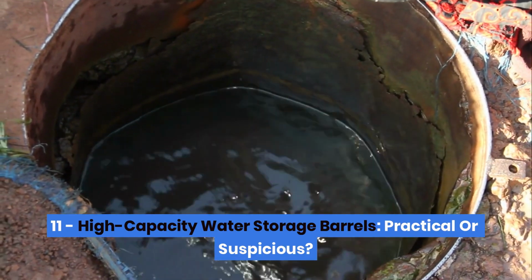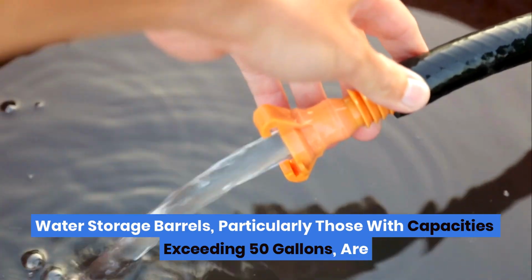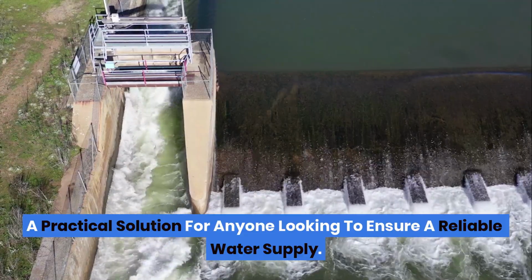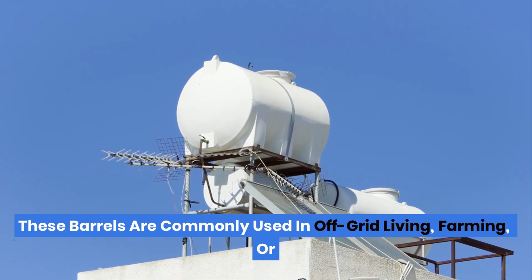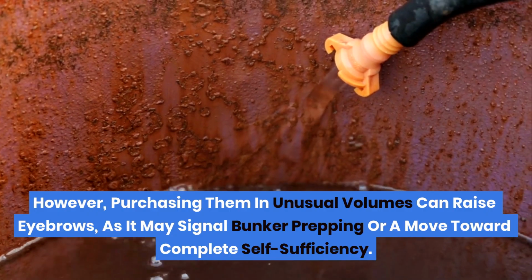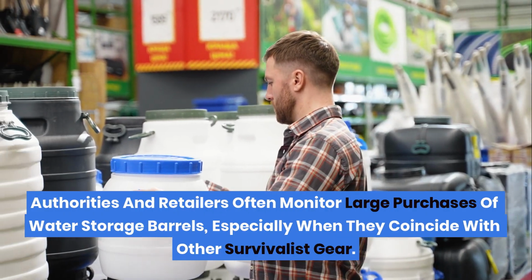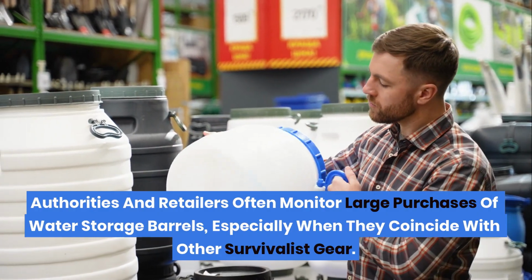11. High-capacity water storage barrels, practical or suspicious. Water storage barrels, particularly those with capacities exceeding 50 gallons, are a practical solution for anyone looking to ensure a reliable water supply. These barrels are commonly used in off-grid living, farming, or emergency preparedness. However, purchasing them in unusual volumes can raise eyebrows, as it may signal bunker prepping or a move toward complete self-sufficiency. Authorities and retailers often monitor large purchases of water storage barrels, especially when they coincide with other survivalist gear.